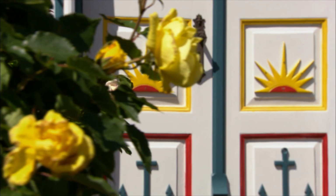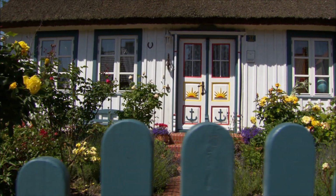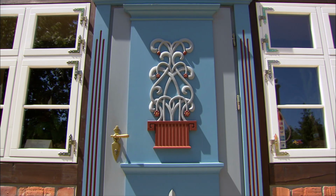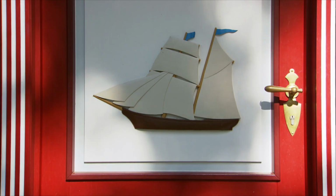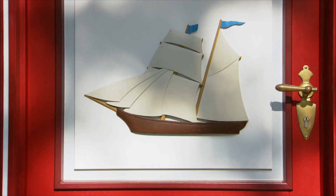The colourful front doors catch every visitor's eye. In the old days, the maritime imagery on the doors showed that the owner was a captain or a wealthy ship owner. Today, they are back in fashion and adorn the houses for a minimum of €5,000 apiece.